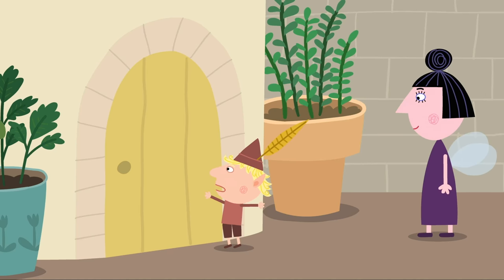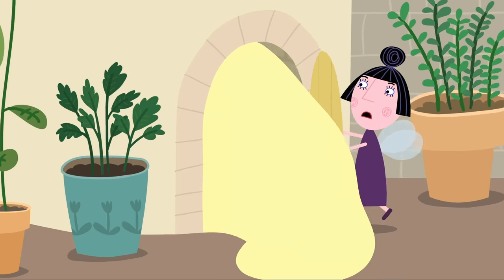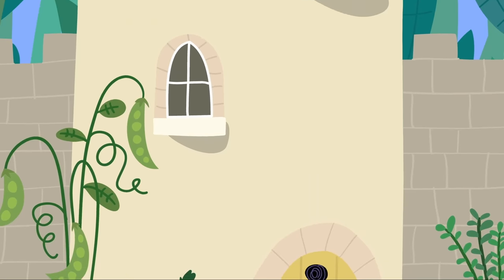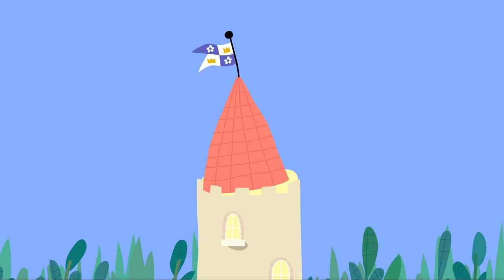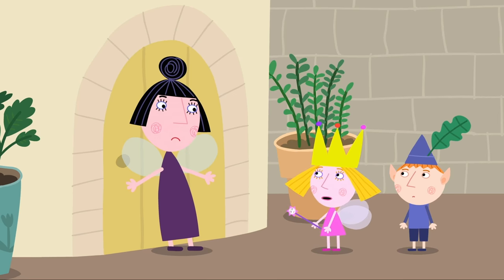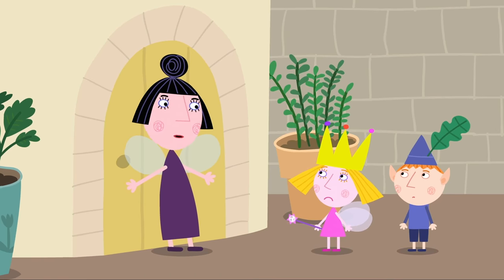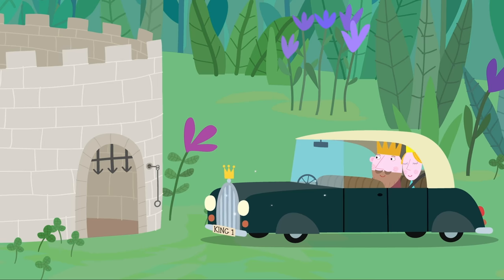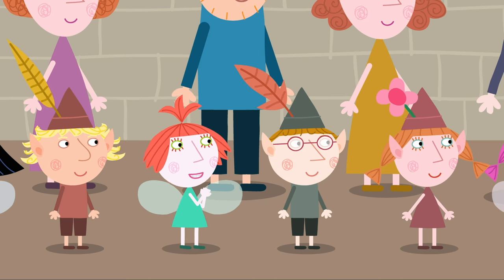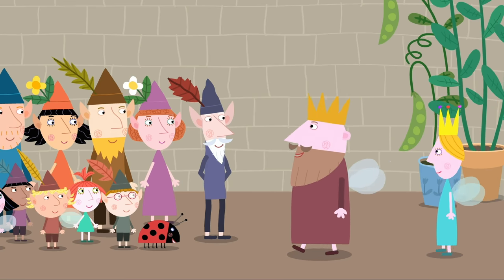Oi! Where's our ice cream? Goodness me! I did try to stop it, Nanny, but it got worse. Well, thank goodness the King and Queen aren't here to see all this mess. It's the King and Queen. Hooray! It's very nice of you all to welcome us home like this.